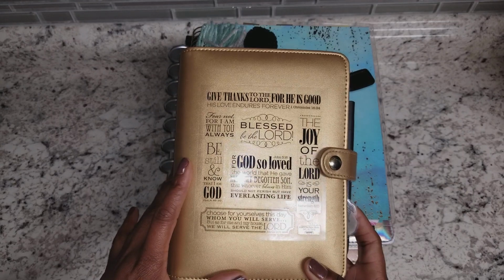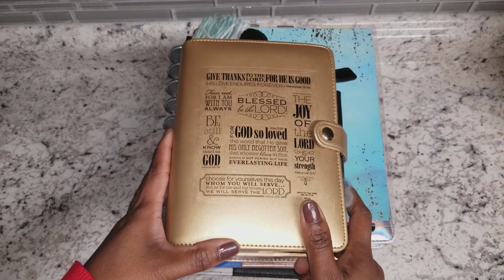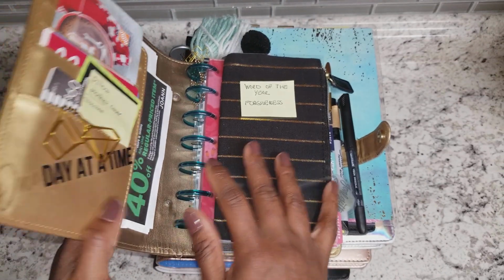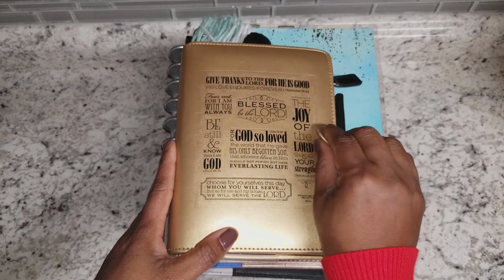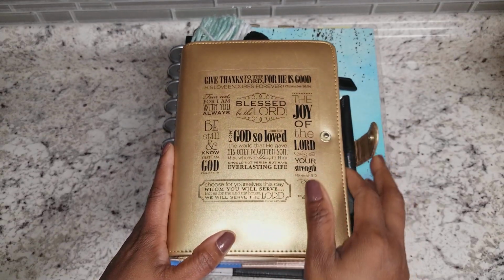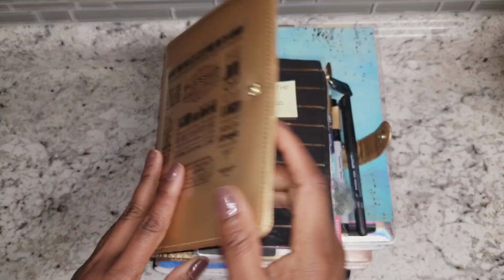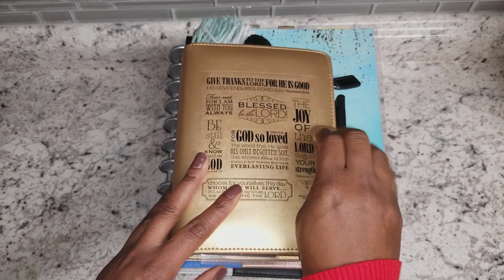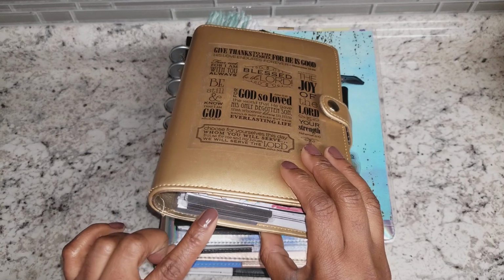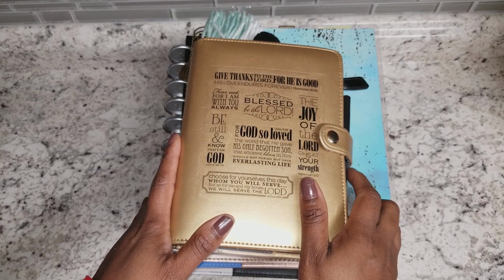front of my planner. And one thing about my Mini is that I will be changing out not only my covers throughout the year, but I'll also be switching in between this Happy Planner Mini and my actual 3-ring binder Recollections Mini. They're both set up the same exact way. My insides are usually the same. My planner system inside and how it functions inside is the same. However, I'm just going to be changing the outside.